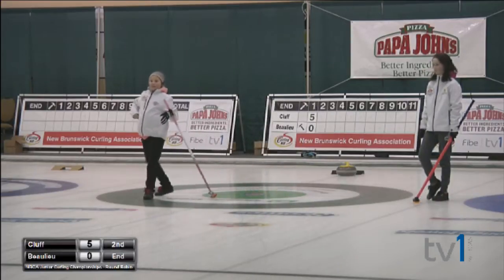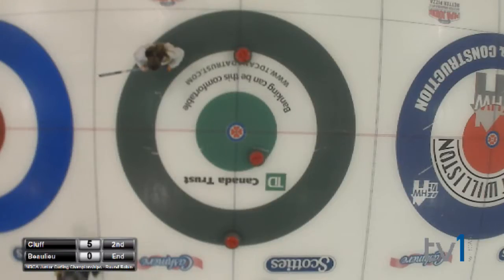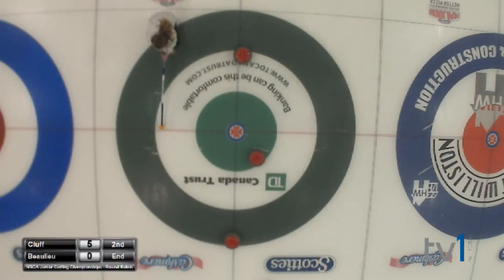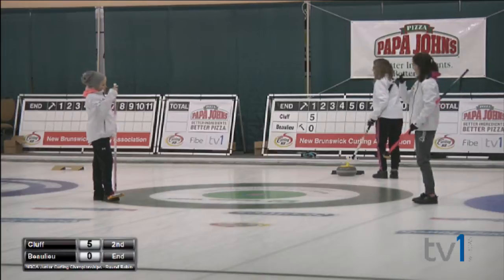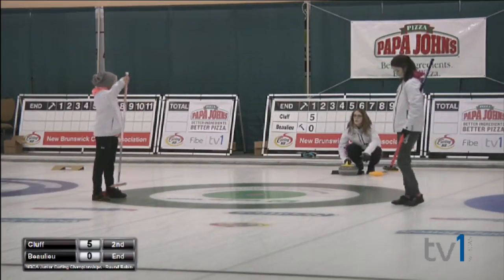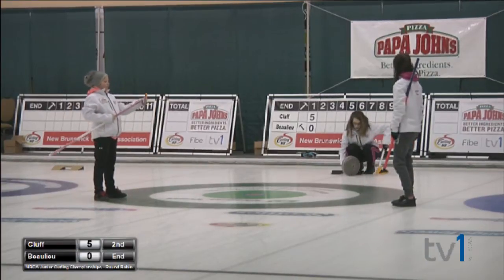So now Team Beaulieu will have to try to go as close to the button as she can to try to get at least one. Definitely, she's gonna play the intern draw here. Her weight's got to be perfect. The scoring area is just the 4-foot, so she needs full 4 here to get her 1 point.